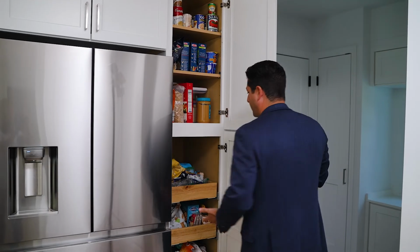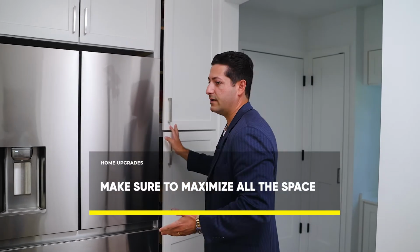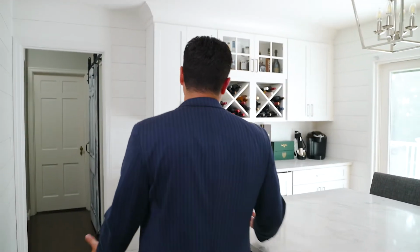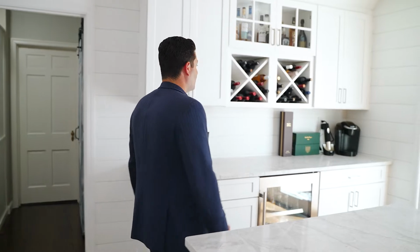I have 2 kids, making sure that they're able to get to their snacks and that we can store everything without being cluttered is super important to us. We like to entertain, so when we designed everything, we really wanted to make sure that we didn't have stuff all over the place, all over the counters. So we incorporated wine into the kitchen, which was kind of a nice feature also, and we did a beverage center.